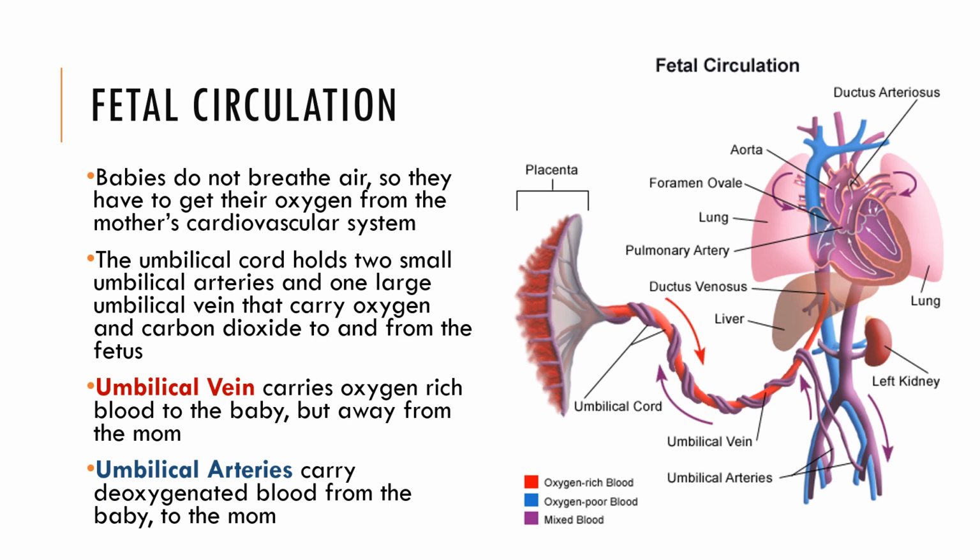Now, the umbilical vein is going to carry the oxygen-rich blood to the baby away from the mom. So this is different than normal circulation. The umbilical arteries carry the deoxygenated blood back to the mom from the baby. Now, really, the blood never mixes. The mother's blood never fully mixes with the baby's blood. The placenta is going to be the go-between, kind of like a blood-baby barrier, you can say.